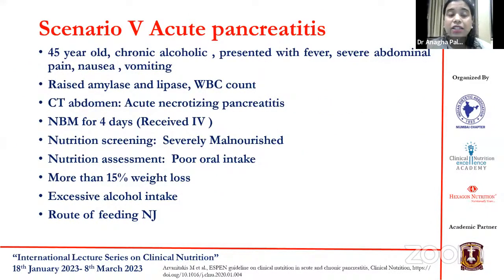So I'll just take you through one case, as I've come to the end of the talk. A 45-year-old chronic alcoholic, one of the major causes of pancreatitis, presented with fever, severe abdominal pain, nausea, vomiting, raised amylase and lipase and WBC count. CT abdomen shows acute necrotizing pancreatitis. The patient was NBM for 4 days, received IV, severely malnourished, poor oral intake, and has already lost more than 15% of weight. Okay, now the patient was fed through enteral nutrition.